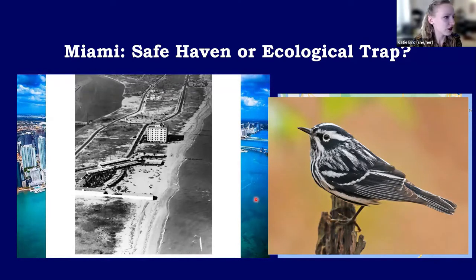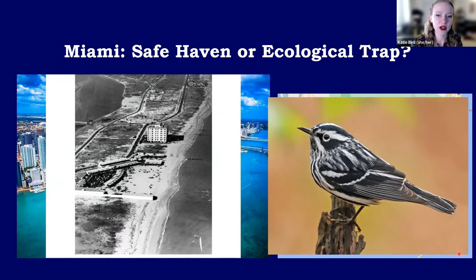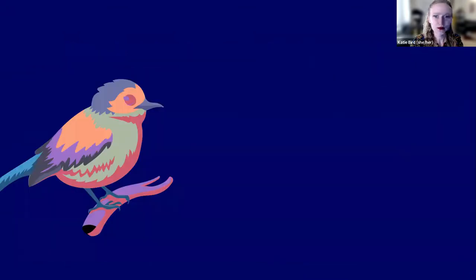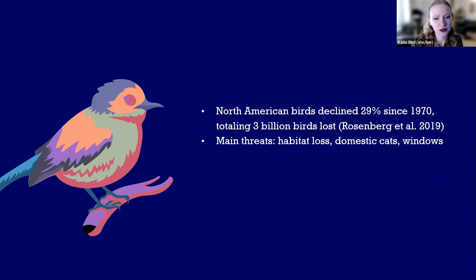We want birds that are migrating through Miami, stopping over in neighboring green spaces, or living there year round to live as long as possible and breed successfully so that we can continue to enjoy them and their roles in the ecosystems. So let's talk about those landscape risks and what we could do about them. So as an introduction, North American birds have declined 29% since 1970, totaling 3 billion birds lost. This loss is a net loss, which means that those birds, those individuals, are not being replaced by yearly reproductive rates. So no matter how much the birds are breeding, that loss is not being made up on an annual basis. And this is contributed to by the main threats of habitat loss, domestic cats, and windows.